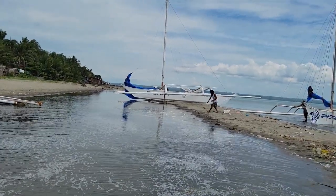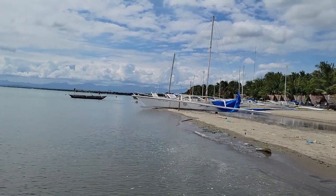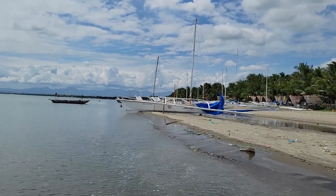Trying to bring the Wind Song up. I'm gonna go over here and help them. Well, that was pretty cool. I helped those guys push their boat up and they appreciated the help as well.